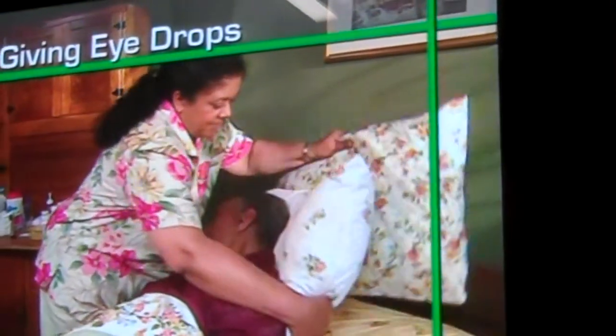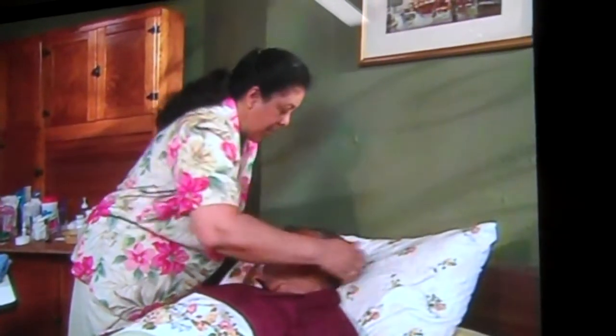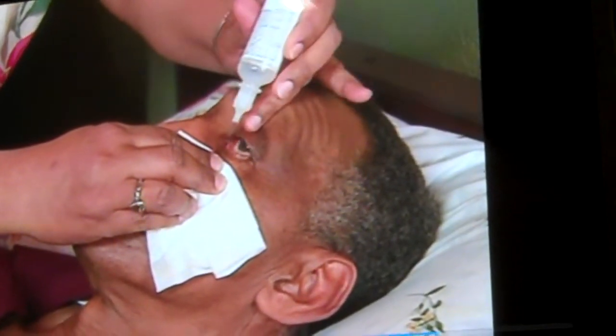If you are required to give him eye medicine, follow these steps. Wash your hands. Have him sit comfortably with his head tilted back, and be sure you know which eye will get the medication. Standing beside him, use a tissue to gently pull down the lower eyelid. If he needs drops in both eyes, use a different tissue for each eye. Put the correct number of drops into his eye closer to the nose.